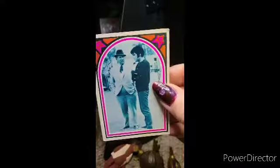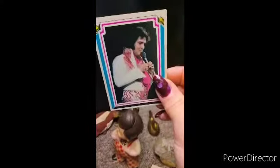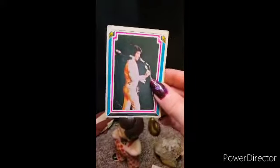He was good looking when he was young. But he really got screwed over by his manager. I think that's what really messed his life up. But he will forever be an icon.